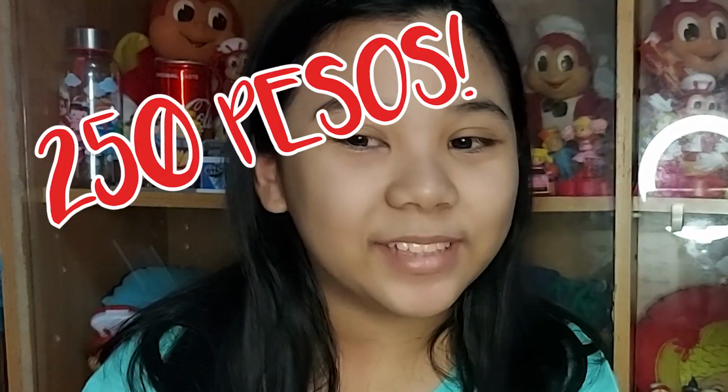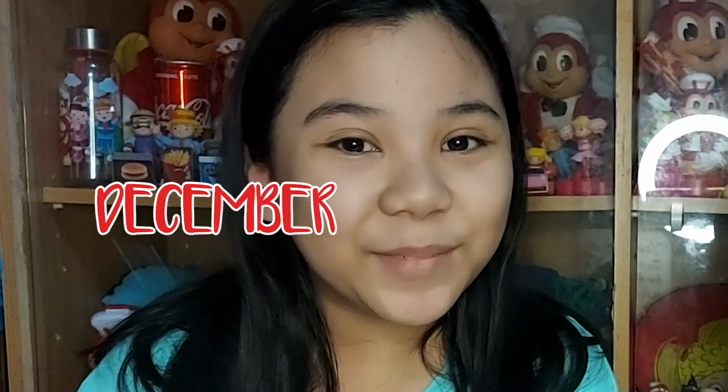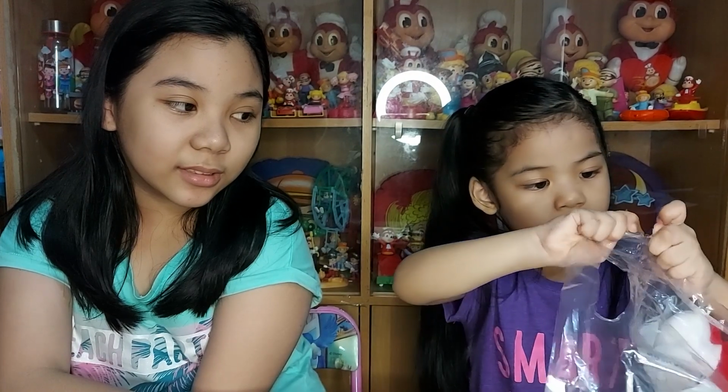You can get this Jollibee Plush Doll for 250 pesos for every value meal purchase. Valid until December 20, 2020. Okay, so you buy a Jollibee value meal first and then you add 250 pesos to get this.